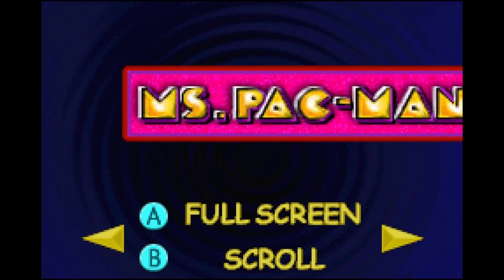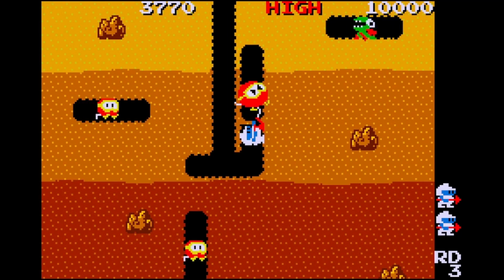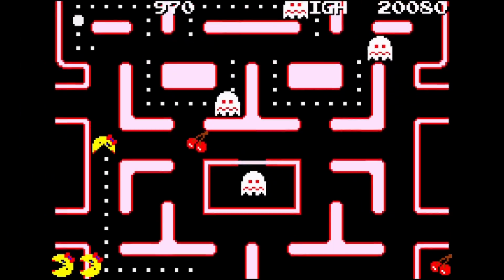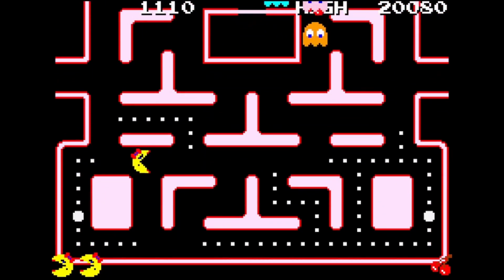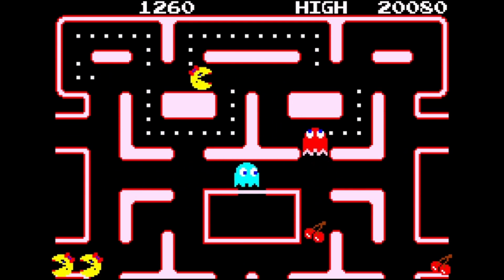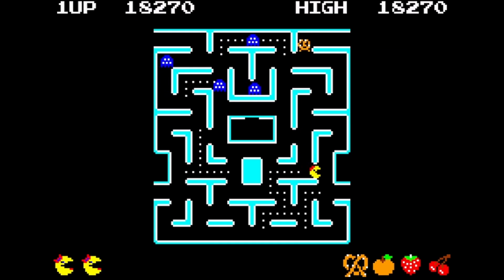In this GBA version here, for example, we have Miss Pac-Man, Pole Position, Dig Dug, Galaga, and Galaxian. Yeah, no regular Pac-Man here. I mean, Miss Pac-Man was always better in my opinion, especially if you're playing an arcade version with the high-speed board added, but I'm still surprised our original isn't here. I guess to make up for that, Miss Pac-Man is the one game on this collection available in two flavors.